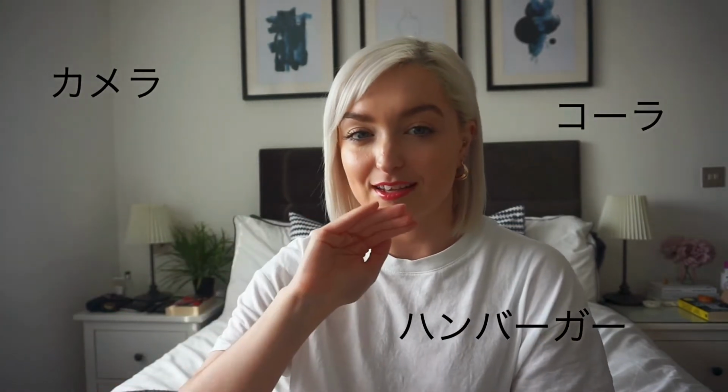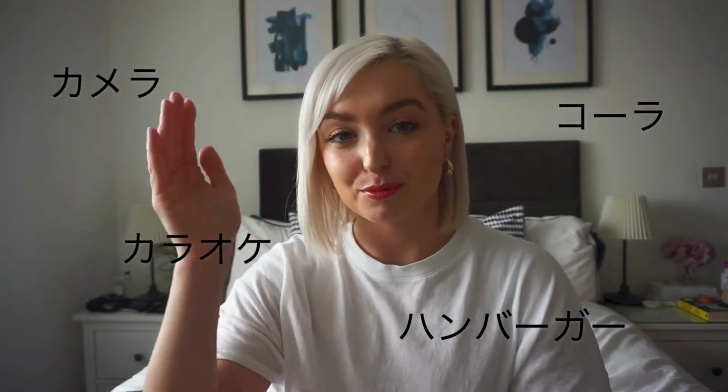I still struggle with katakana, I don't know why, it just doesn't stick in my head. But again, as you can see, I will pop some characters here on the screen. They are very noticeable with their straight angular lines, and you would think because of that they would be easy to remember, but for me they're not, for you they might be.